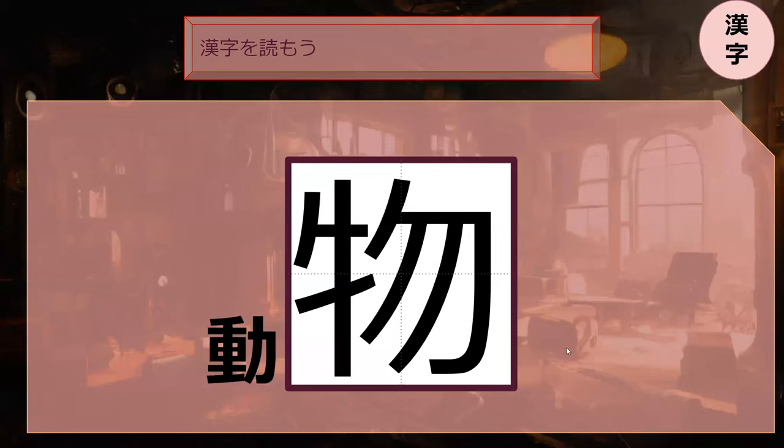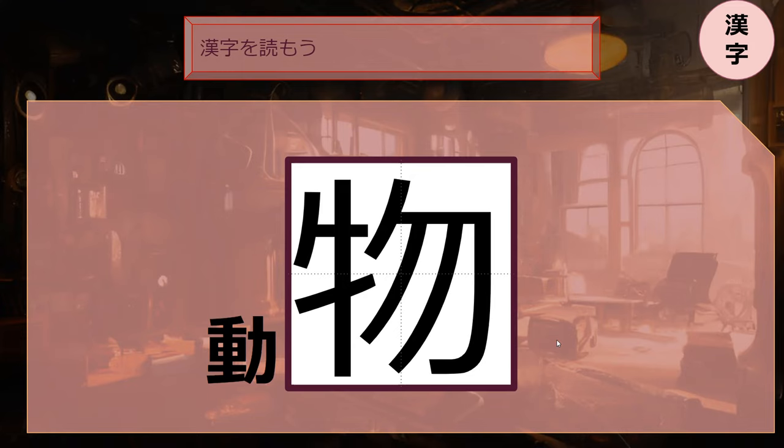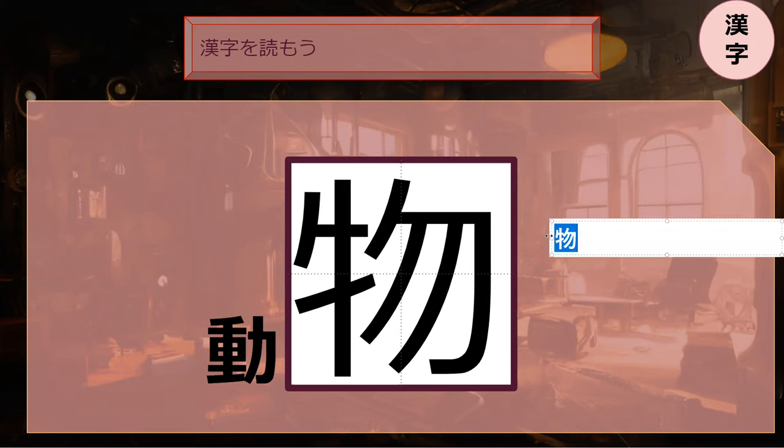This word right here started with do. What did it end with? Butsu. Perfect. Butsu refers to an animal? Do no butsu, animal. Butsu is a thing. It is a thing. And this mono right here with this kanji is a person.